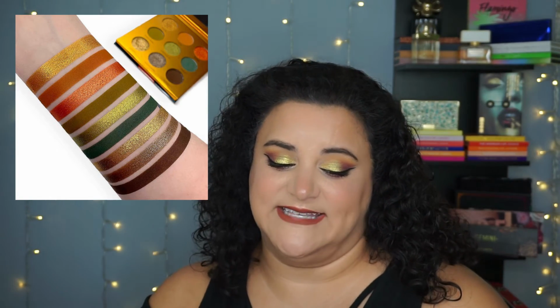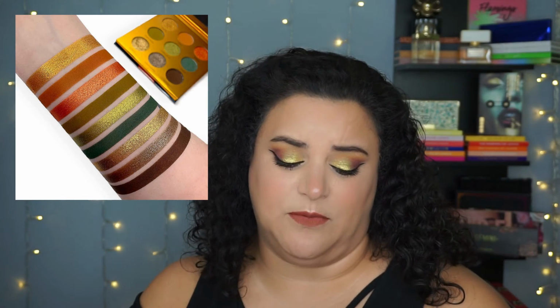At least the top row is. The rest of it I could do without, so I'm going to do without. This eyeshadow palette from Raine, right up my alley. I love these deeper, darker kind of tones. They're beautiful. It's available now on their website.